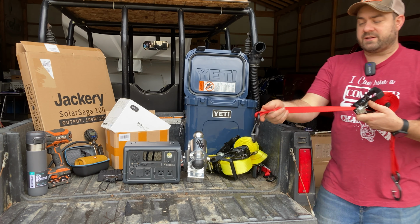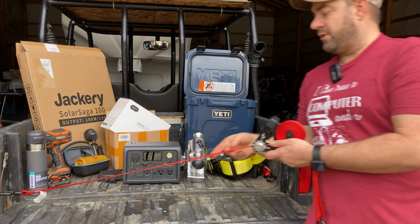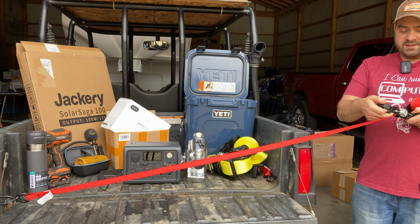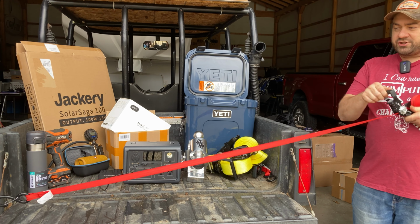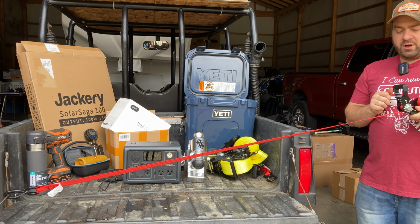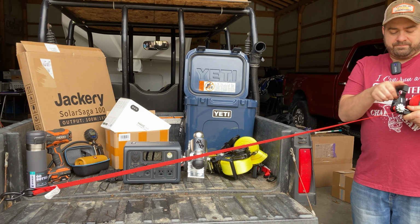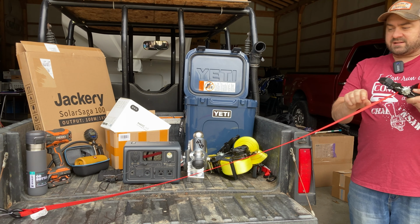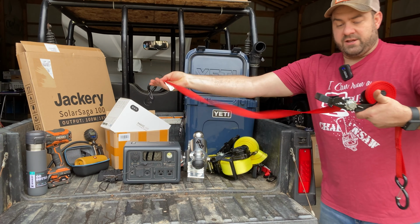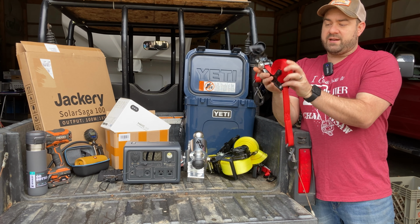So let me give you just a quick demonstration here on the side-by-side. If I hook that over there, okay, that's as far as I need to go. I'm strapping something down. You just start ratcheting to the point where you're done, lock it in place. It's going to hold. When you're all done hauling that, straighten this out. That's going to let this come back, unhook, and you can see it's going to pull the strap in nice and straight. It's all contained right here in one package.